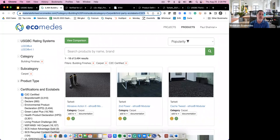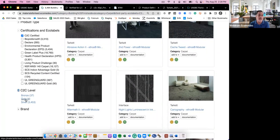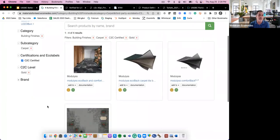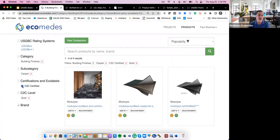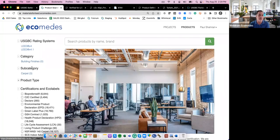So if you ever shared that or embedded that into a set of specifications and you wanted to make sure your next carpet specification is only people that meet carpet and C2C, you can actually put that right in there and make that the link in your spec so people can follow it. If you go even a step further, you can say, well, how many products meet gold cradle to cradle? Well, then these products have the gold certification. There's 3 from a company called Modulus and 1 from Padcraft. Again, you can kind of refine this as far as you want down the path, depending on how specific you want to use the tool to kind of research what's going on.